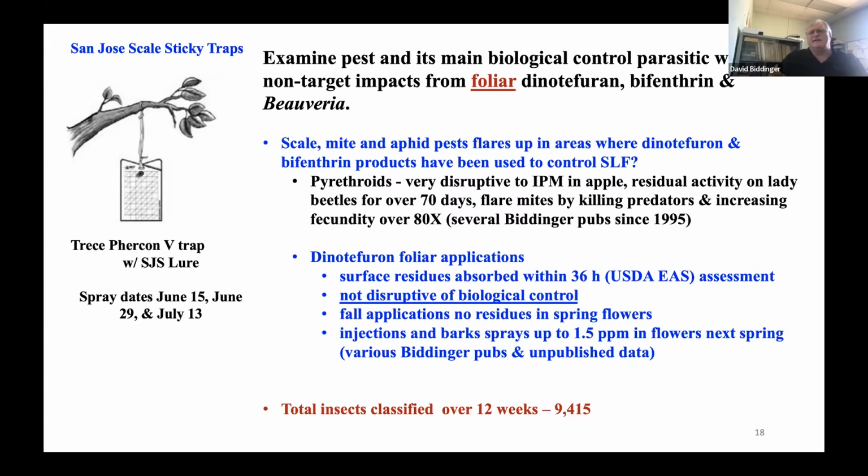But according to the USDA environmental assessment, the Forestry Service, dinotefuran and a lot of these things are basically absorbed into the leaf or the plant within 36 hours. So it's a very short pulse when they can be available by contact. So after that, it's just things that feed on the plant itself. Go ahead.